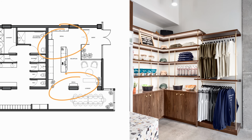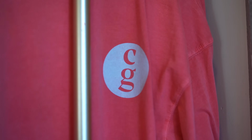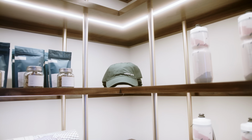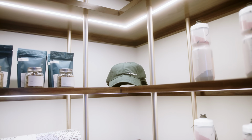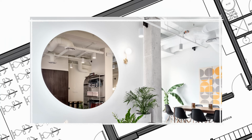The large reception desk is flanked by these two retail areas, which was really important for Common Ground. I love this because Common Ground has a whole bunch of their own merch. We've got walnut shelving with brass rods, which really ties in to the whole vibe in this front area.